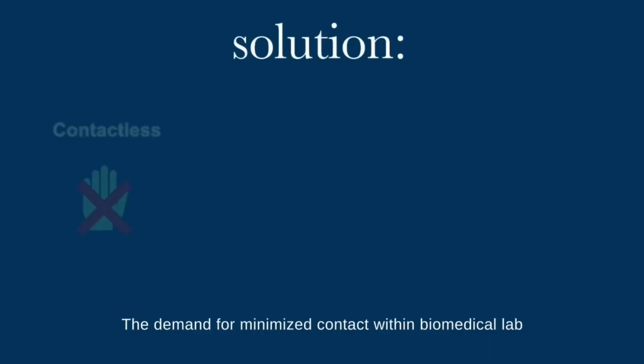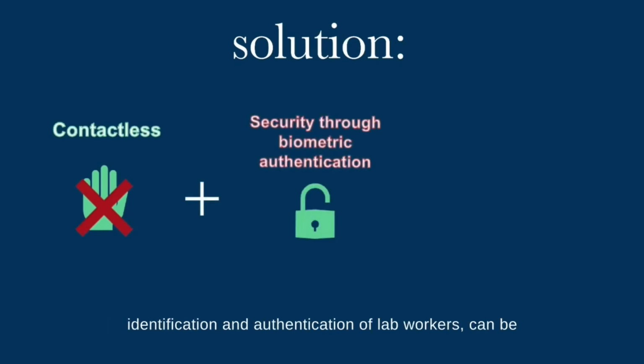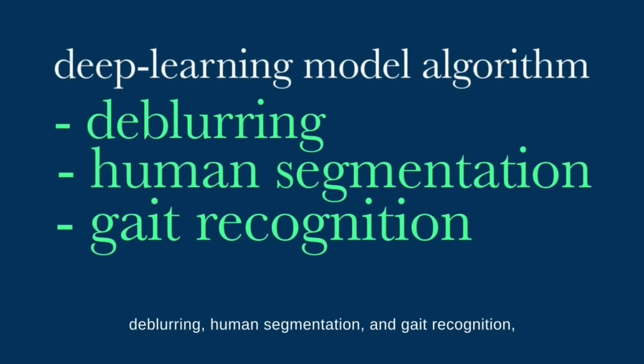The demand for minimized contact within biomedical lab facilities, in addition to the need for proper identification and authentication of lab workers, can be met with the integration of GaitKeep systems. But how does the system work? For a system of GaitKeep, we developed our own deep learning model algorithm, including deep learning, human segmentation, and gait recognition, which are all technologies that already exist.